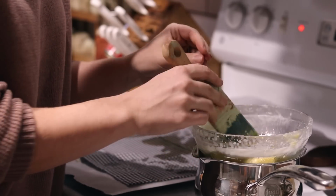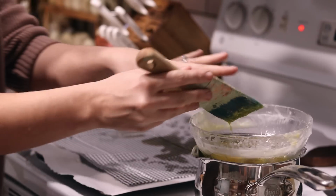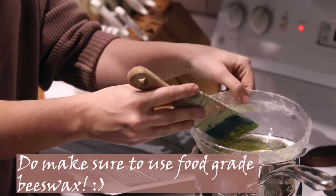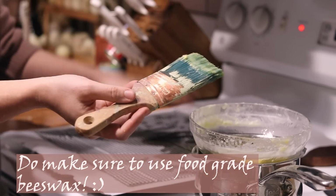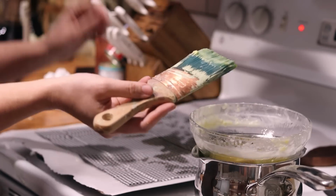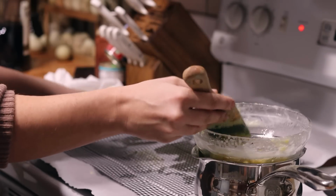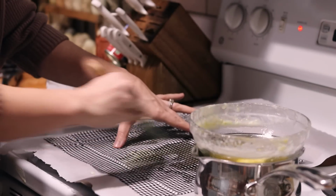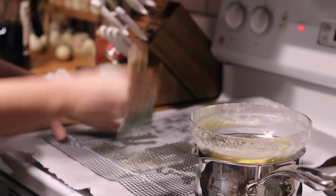Get a cheap one. It will not be good for anything else after this. So I have my beeswax here, for the most part melted. I'm just gonna get started. And I have my fabric here on my parchment lined cookie sheet. I'm just gonna try and get it as close here to the burner as possible so it doesn't drip everywhere. And you're just gonna start brushing it on.